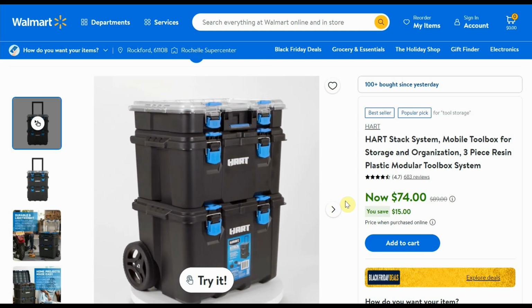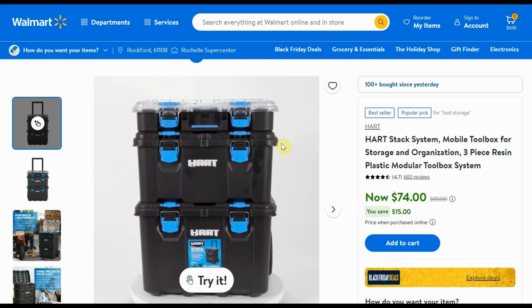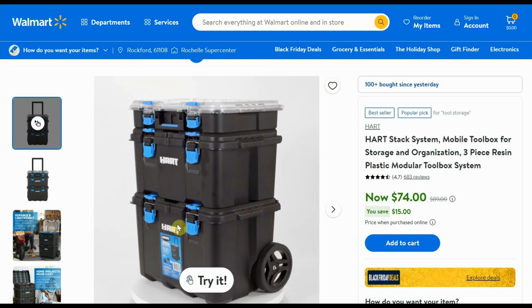Next up, we have the Hart Stack System Mobile Toolbox for Storage and Organization, a 3-piece resin plastic modular toolbox system. Normally $89 down to $74. And look at that guy right there. You get the triple stack with the wheels. Take it all around with you.